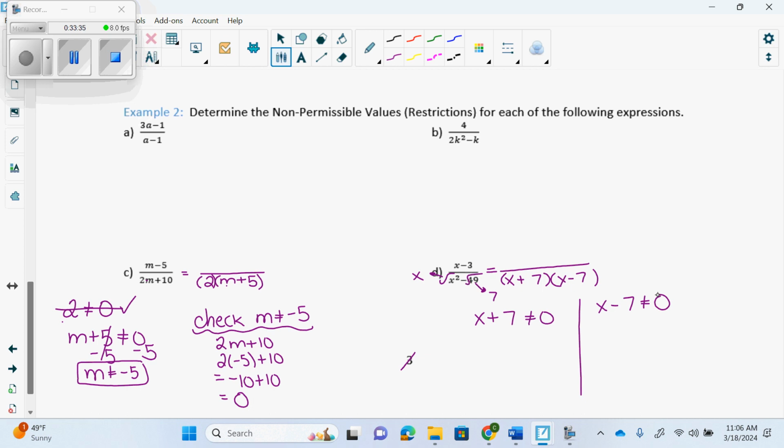So how do I get this x by itself? Minus 7, yeah. Subtract 7 from both sides. And I get x can't equal negative 7. Then what do I do to the other one? Add 7. So I get x can't equal 7.